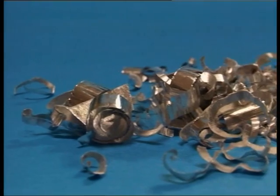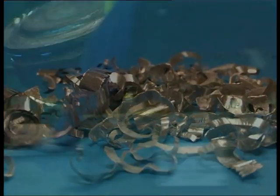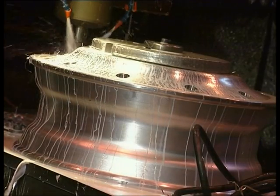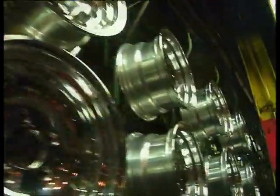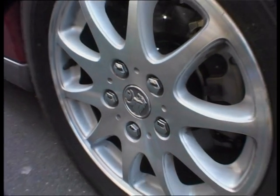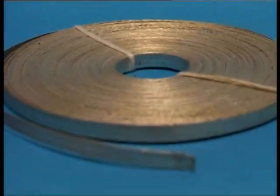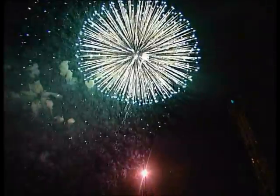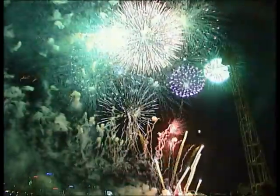Magnesium is the lightest of the common metals. It is usually used as an alloy with aluminium. Magnesium is often used in car wheels to make them lightweight. It catches fire easily and is used in fireworks as a powder, producing a bright white light. So it should not be used near flames.